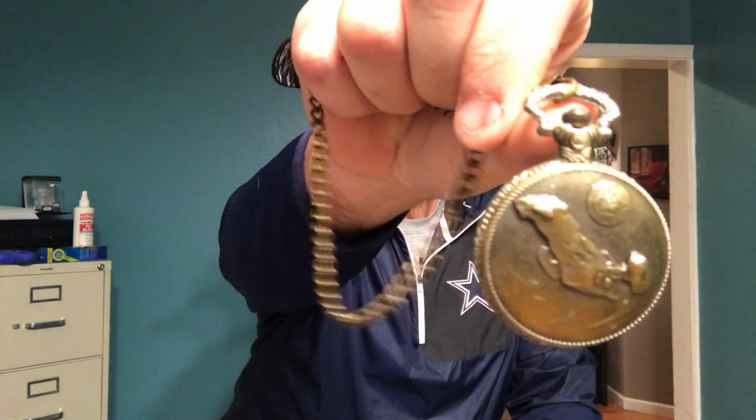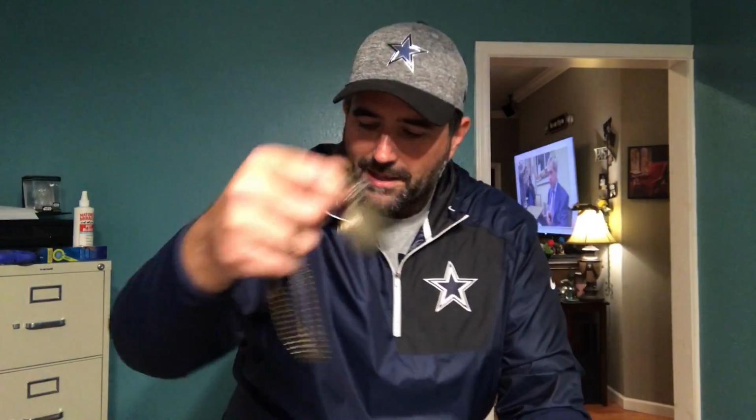I mean, on the front, it's got the Firefly ship. On the back, just some flowers and whatnot. I'm sorry, I really gotta find a better place to do these videos because those lights are really bright. But anyway, little pocket watch. I think it's nifty. It's a neat little something. I mean, definitely not something you just carry around with you.